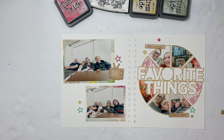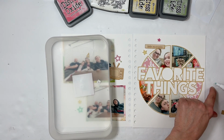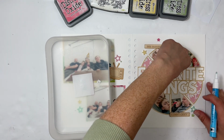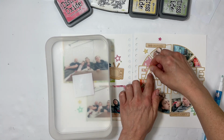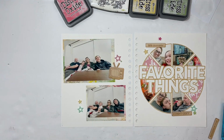I also have some Color Cast Designs pieces that I want to use. My next step, though, is adding the inner pieces of the A, O, and R. I'd almost forgotten to add those, but they were in the bottom of my tray. Again, that's why I love these trays for organizing my projects, because they help so I don't lose any pieces.